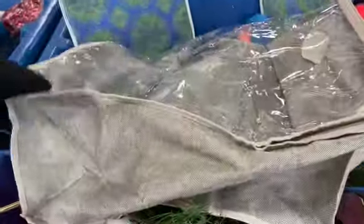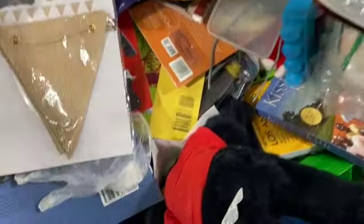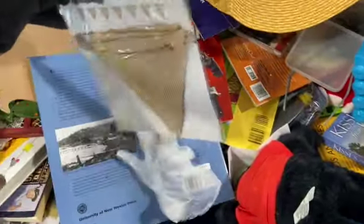All right, and this is me trying to justify what I could use this bag for in my house because it was so cute. Always looking for little party supplies for the girls. They both have birthdays coming up, so I'll use this for that.